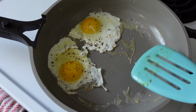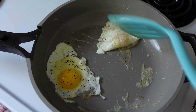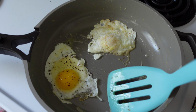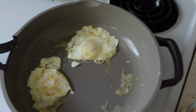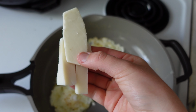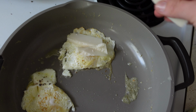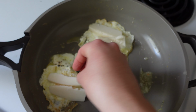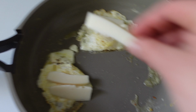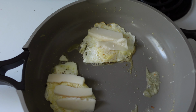I'm gonna go ahead and flip my eggs over, and this is where things get a little funky. So once you flip your eggs, I have some cheese over here. This is the goat's milk Gouda from Trader Joe's. I know I talk about it a lot, but it's really delicious. I prefer a sharper cheese, or goat's milk gives some nice flavor. I'm just gonna put it on top of my eggs while the bottom half cooks.